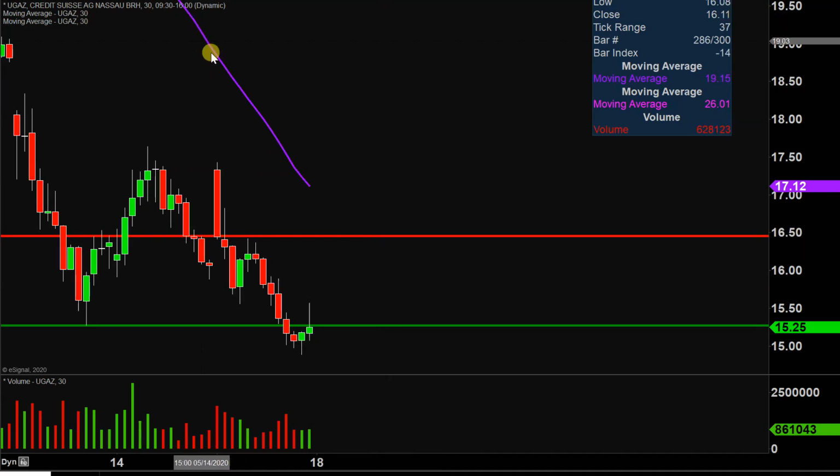You also want to continue to watch that purple line there. That is the very well known, the very famous 50-period moving average. And that is sloping downward. So you'll want to keep an eye on that.